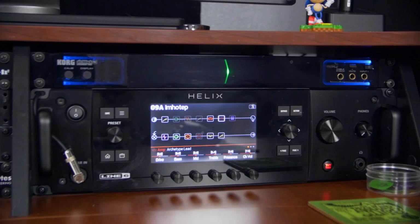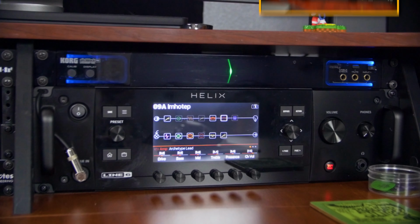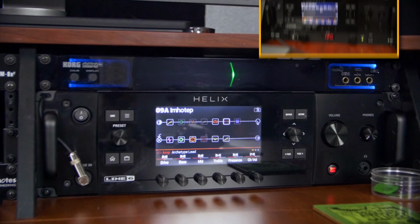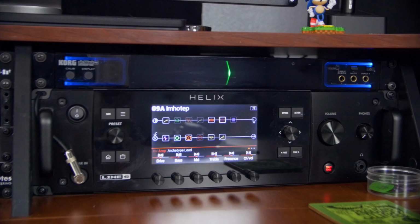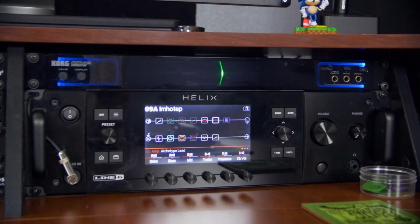On the right side is a Korg Pitchblack tuner that goes into my tried and true Line 6 Helix Rack. I love this thing and use it for just about everything. That's connected to the Focusrite via SPDIF to avoid any unnecessary digital to analog conversion.